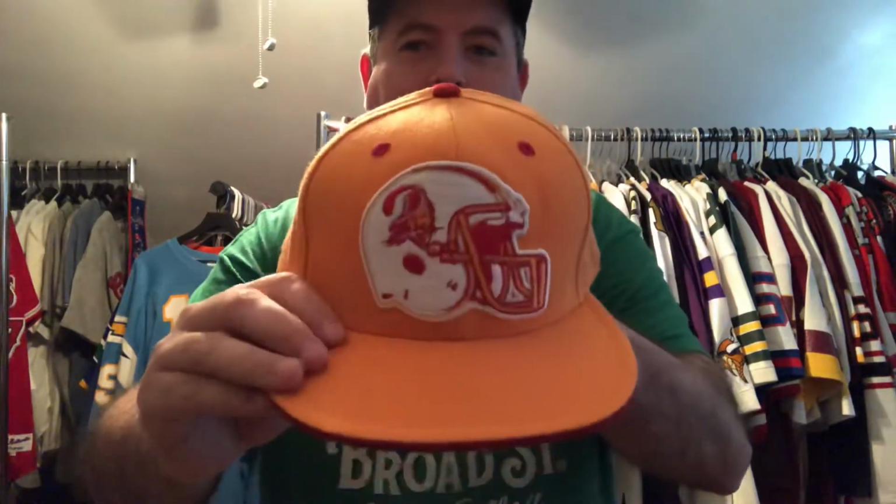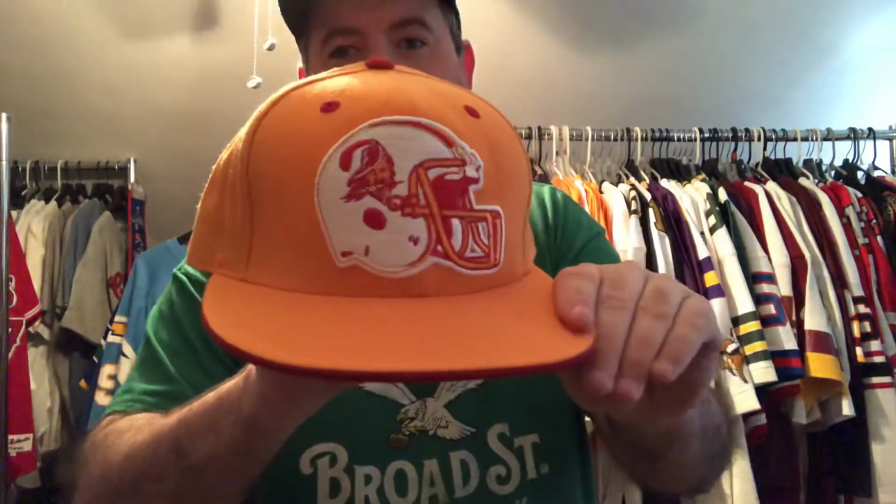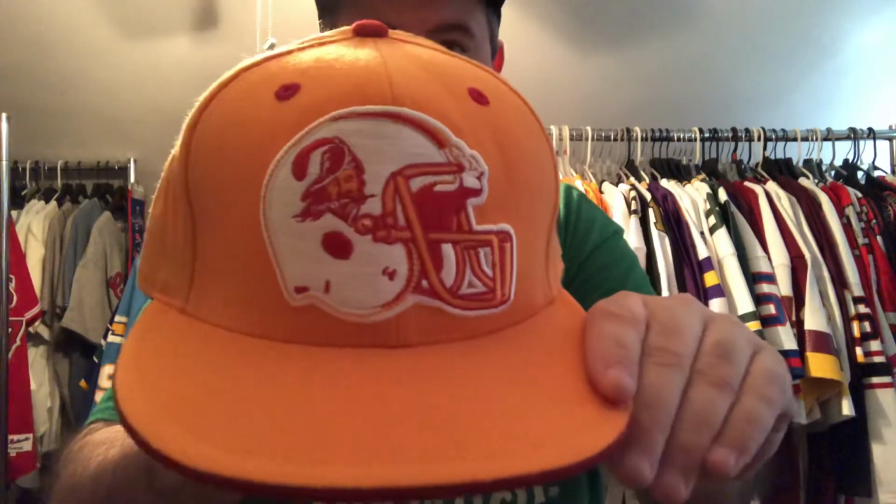So here it is. I know the Bucks are like the big thing now, but the creamsicle Tampa Bay Buccaneers hat. Basically the older fitted Mitchell & Ness hat with the huge helmet on the front, the helmet hat. Of course, the old Bucks helmet, which if they did wear the creamsicles again, I would imagine they'll wear the helmet for it. So there they are.